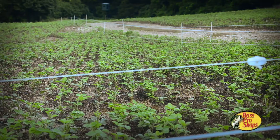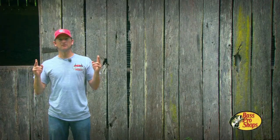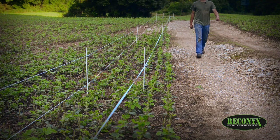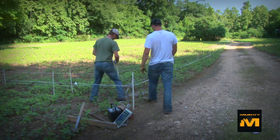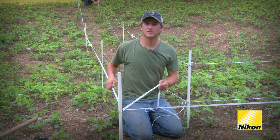New viewers may be questioning how this short fence is gonna keep deer out. Well, it's because we set up basically two fences. We have an outside fence of one strand, and we have an inside fence 3 feet apart. It's a combination of electric current through every strand of the fence, plus the optical illusion that can keep those deer out.